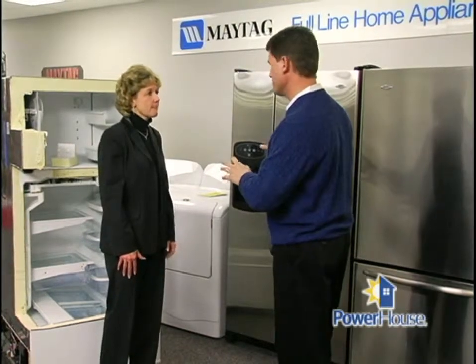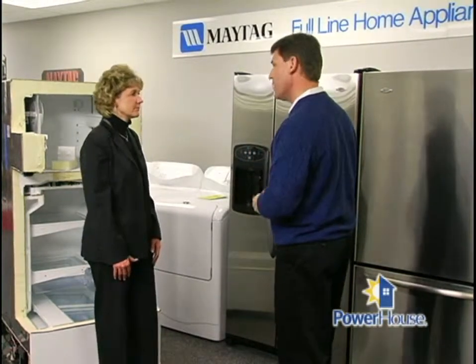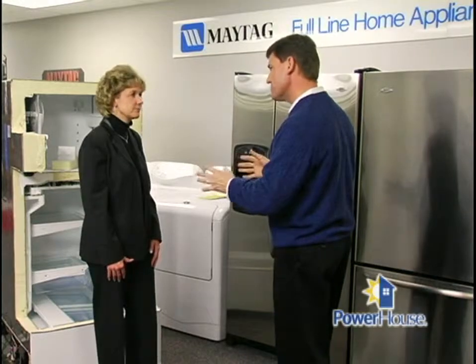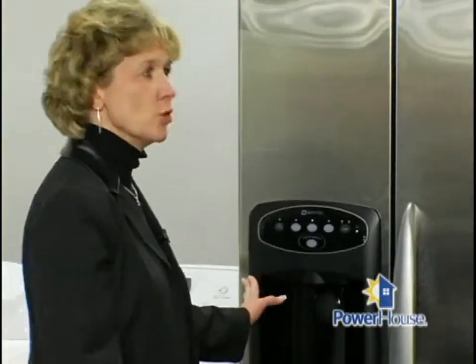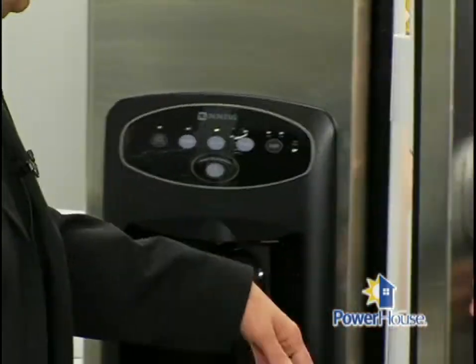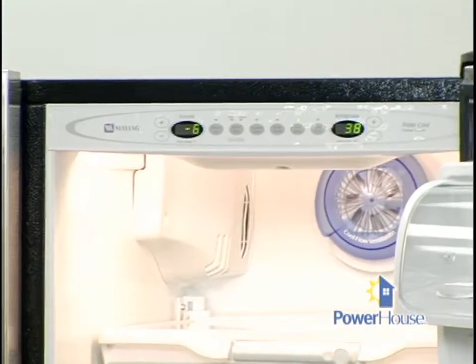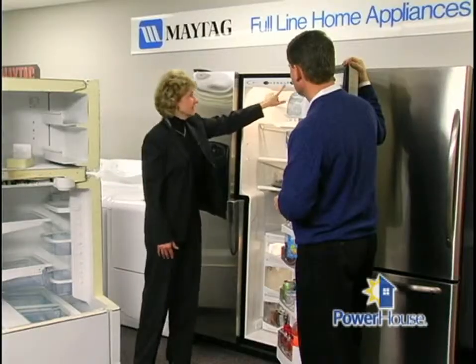Now let's talk about the features. On a side-by-side, of course, we all have gotten familiar with the ice and the water on the outside. What about that in terms of energy efficiency? Delivering ice and water through the door does take more energy than not doing so. But what we have done at Maytag is developed some systems that help the consumer manage the amount of energy that their side-by-side uses. Things like a door alarm.